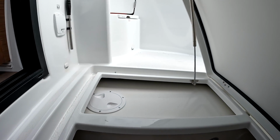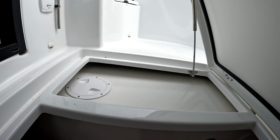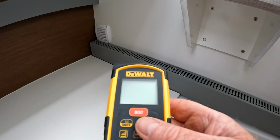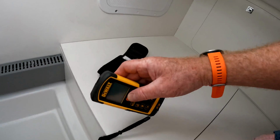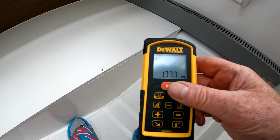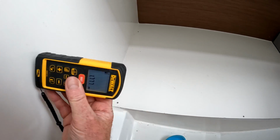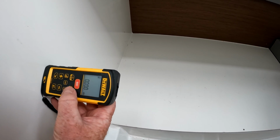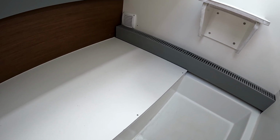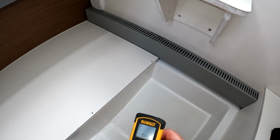But you can see with me stood down in the space down here, it's quite a good sized locker. In fact, let's just grab the measure up and give you an idea of what sort of space is down in the locker here. So if we go from the back wall here, so from that back wall there to the front is 1.777 metres, and then if we just do the crossways measurement, give you an idea of that, from this side here across to the laser point there, that is just over a metre, so 1.022 metres, so a good size space there.